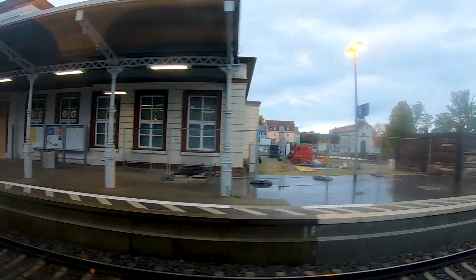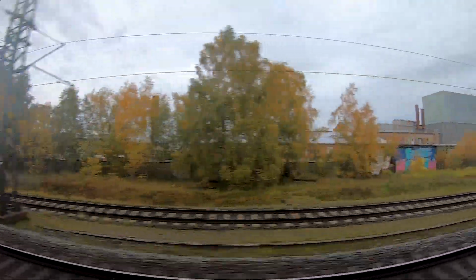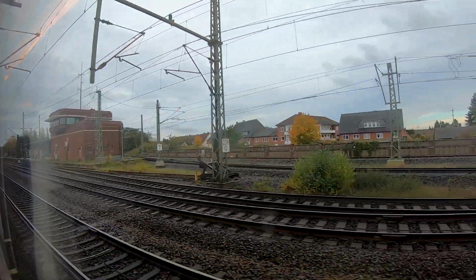In this case, Hamburg was the final stop of the train. Sometimes they are continuing on from Hamburg main station to Hamburg Altona or to Neumünster, but in this case, Hamburg Hauptbahnhof main station was the final stop of the train, so I was joining this train on the full length from Berlin Südkreuz to Hamburg main station.